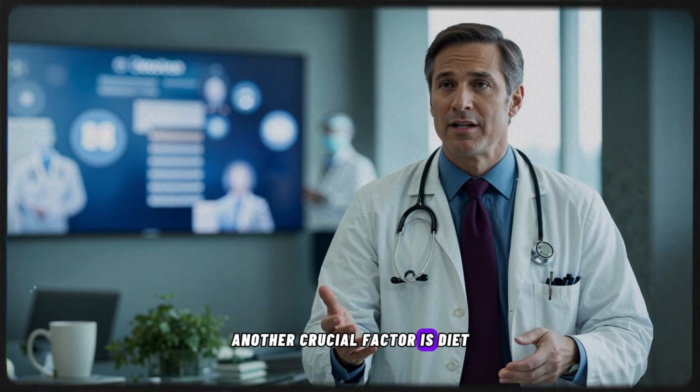Another crucial factor is diet. Many foods have the power to improve or harm vascular health. A diet rich in fruits, vegetables, whole grains, and good fats helps keep arteries clean and flexible, reducing the risk of blockages.